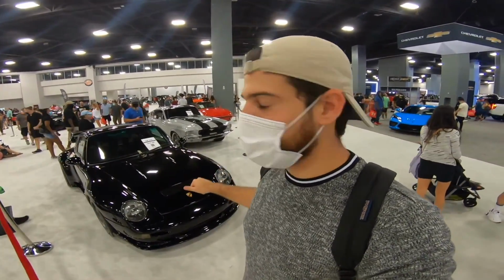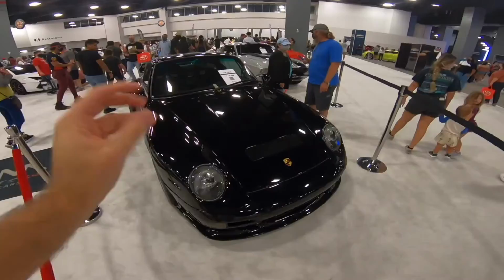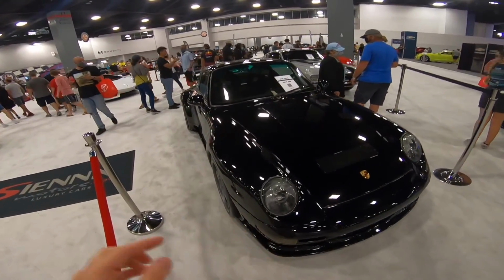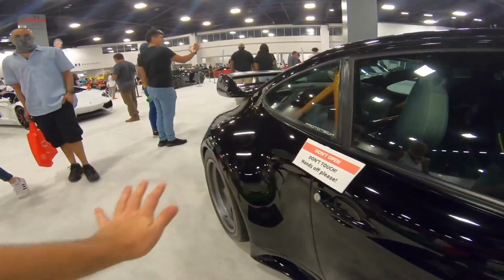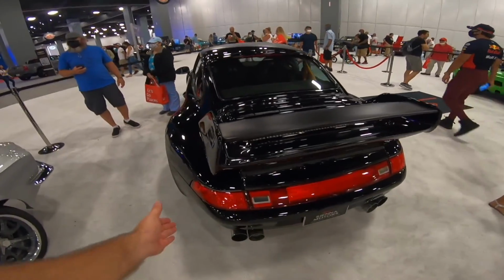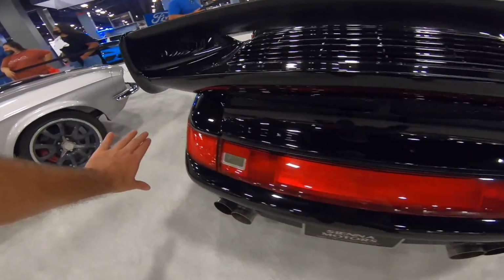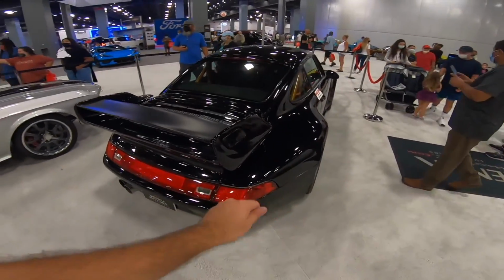Guys, I reviewed a Targa 3.2 a couple months ago. This is a Carrera 4S, I believe. Yes, a Carrera 4. Look at this. I would prefer to have this over any new Porsche, any day. Look at this design. You don't get that anymore. I absolutely love the design of the taillights, this unified taillights and reflectors. I love how they're starting to bring that back. The OGs did it the best, but man, I absolutely love that car.